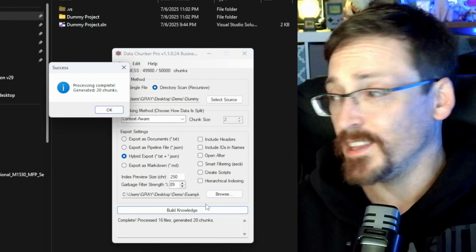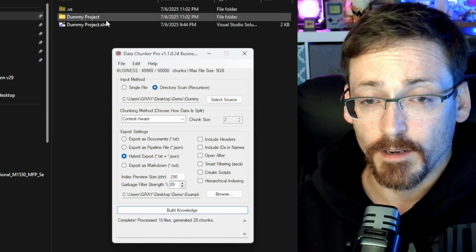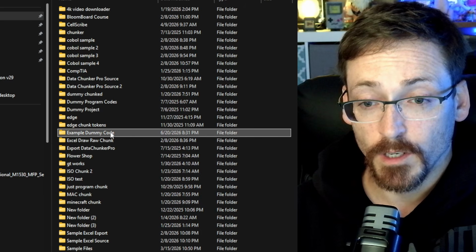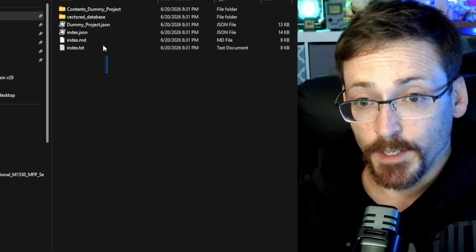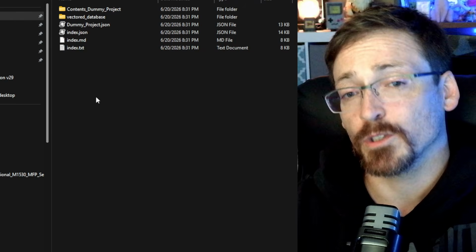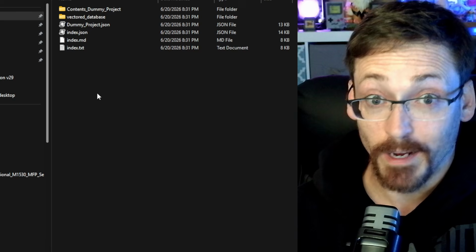It's going to run through everything. It made 20 chunks, or an index of 20. And I can go here. Let's go back and look at that example dummy code. And it's right here. So that is the entire index of my entire source code for the whole project. All I have to do now is upload this into my LLM.